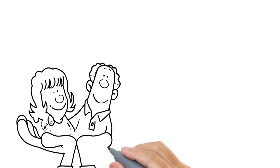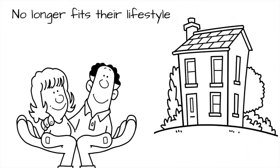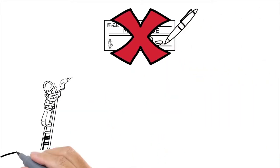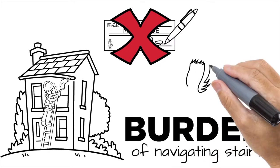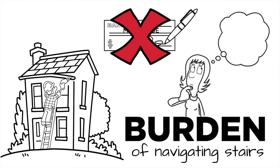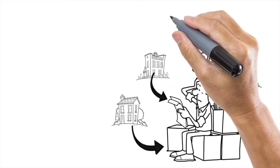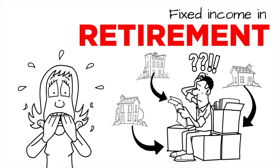Tom and Sarah are nearing retirement, and the house they've lived in for the past 35 years no longer fits their lifestyle plan. Although they love living in a home that's paid for, they know that maintaining an aging home will be challenging, not to mention the burden of navigating stairs. So recently, they decided to look into purchasing a new home. The problem is, they haven't been home shopping for over 30 years, and taking out a mortgage while on a fixed income in retirement concerns them.